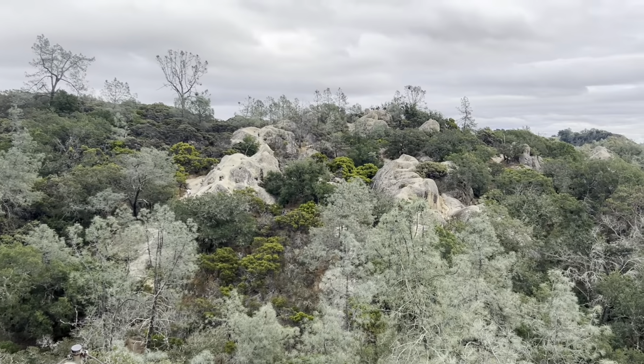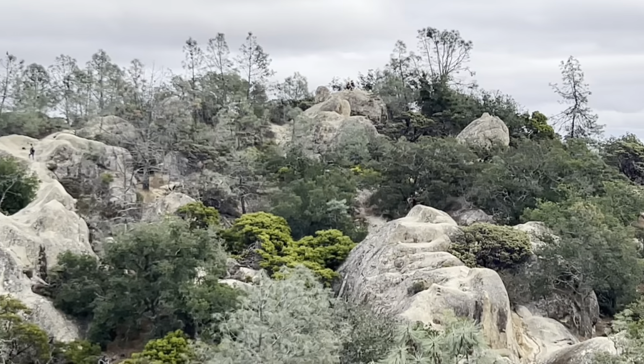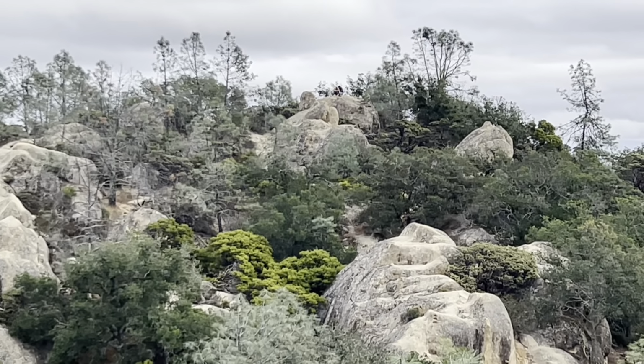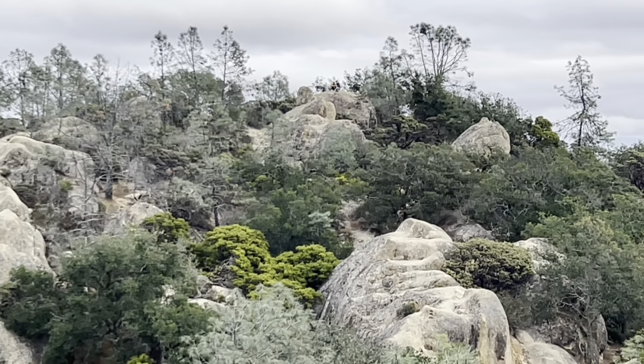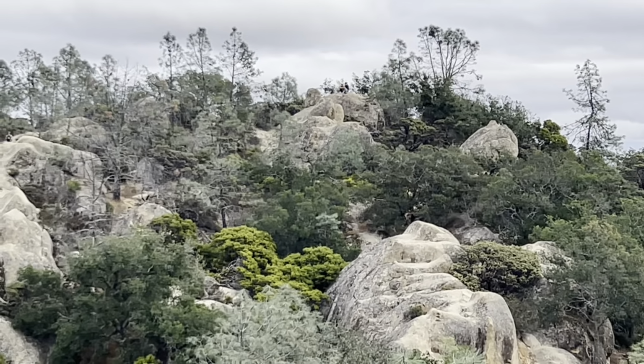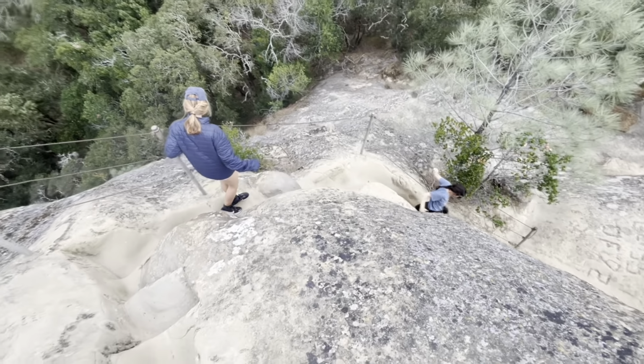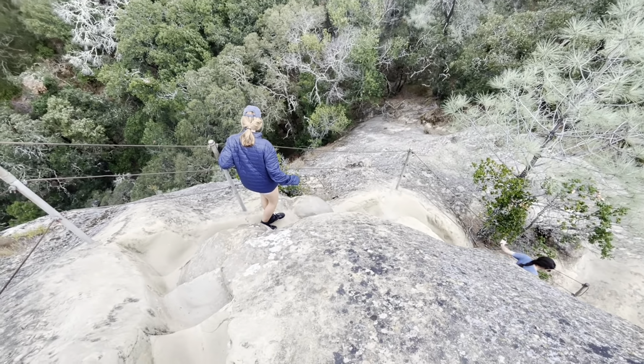All right, there's a great shot. Look at that green manzanita contrasting against that beautiful sandstone. That's gorgeous. That makes it look lush and tropical. A little tricky getting down. Come on, no hands.